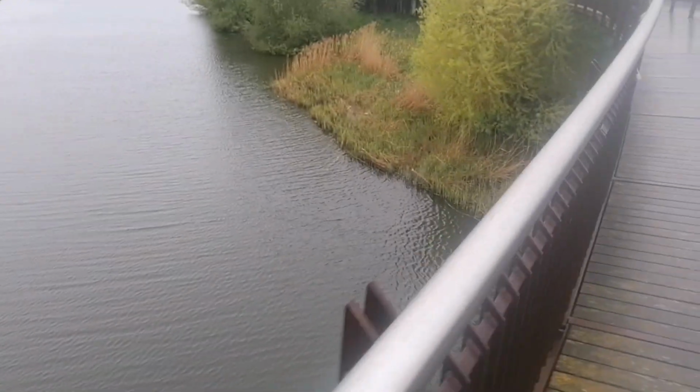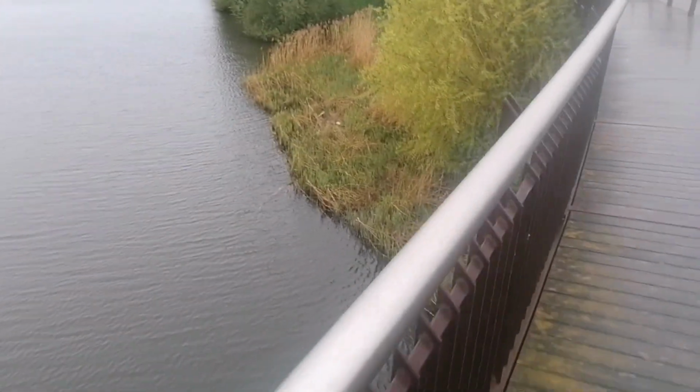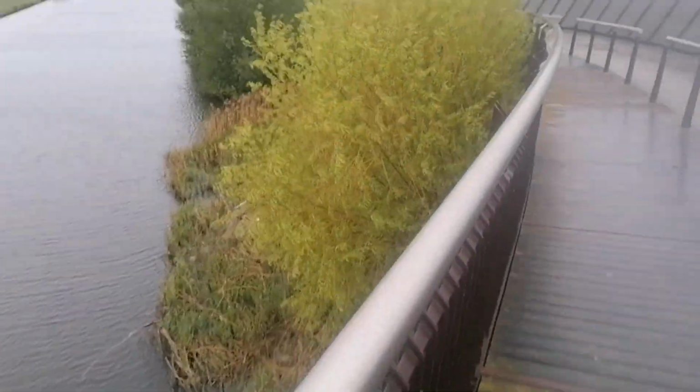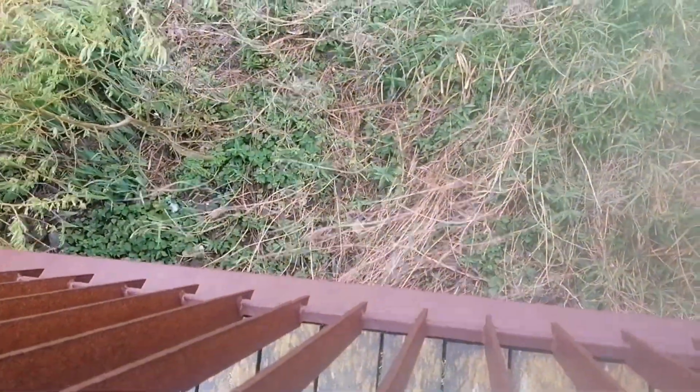And there's a viewing platform at the start of it. I'll just see if you can actually fish from that, but I don't think it's near enough to the water's edge. But as you can see, there's loads, well, you probably won't be able to see on the camera, but there's loads of stuff thrown over onto the grass.